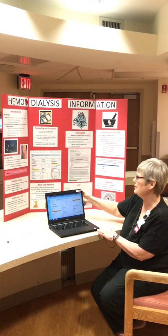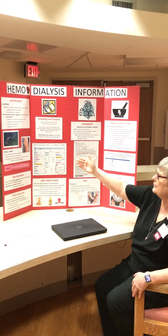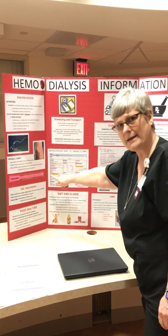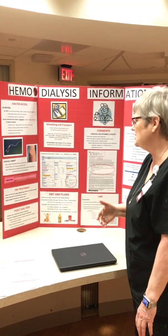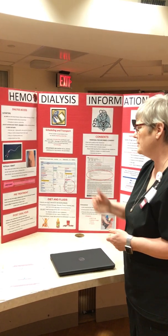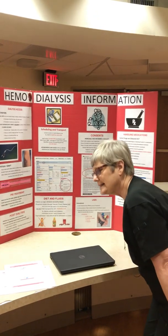One of the other important things with all of this is access. All of our accesses, if the patients have a fistula or graft, they should have a limb alert bracelet on there. I know that is pretty much done a great deal of the time, but when you have new patients, it's something that can be forgotten and you don't always realize. So it is going to be real important to make sure that the limb alerts get on all of those different things.